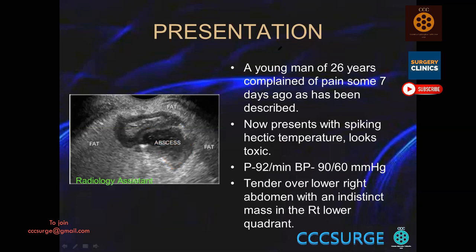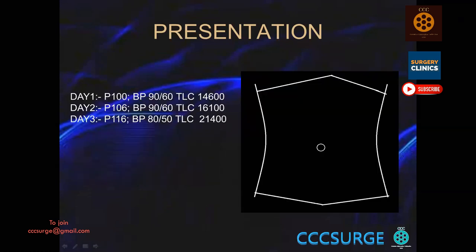So what would you do? You would ask for a CT scan of the lower abdomen. And by all means, we went ahead and did so. But how would you follow this patient up? Day one, the patient had a pulse of 100, a blood pressure of 90 by 60, and a total leukocyte count of 14,600. Day two, a pulse of 106, blood pressure 90 by 60, a total leukocyte count of 16,000. Day three, a pulse of 116, the blood pressure is gradually going down and the total leukocyte count is going up. So what would you do? Clinically, how would you keep a tab on this patient?